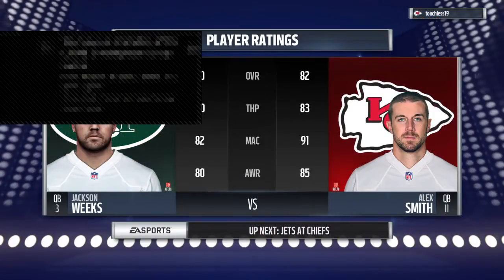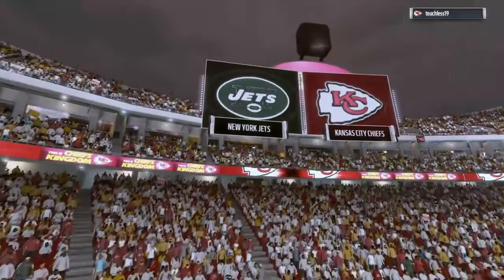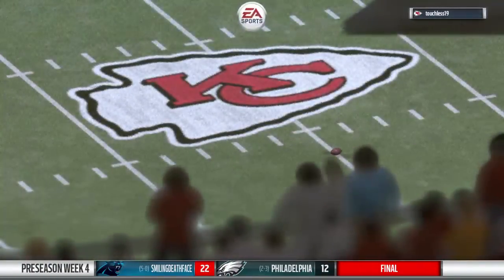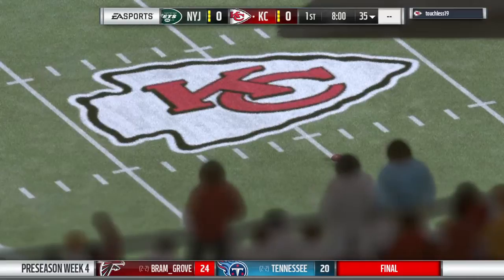Everybody, I'm Larry Ridley. Welcome to the NFL on EA Sports. Some adverse conditions greeting both teams as they take the field in what will be a very wet stadium. Rain is falling, and it's going to be interesting to see just how heavily it factors into this game. It's the Jets going up against the Chiefs.